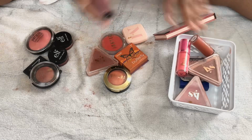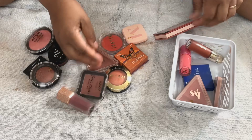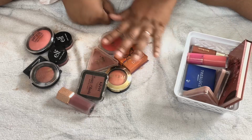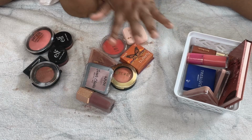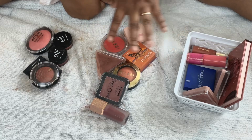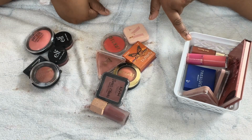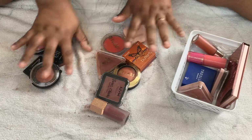Oh, wait, this one is also going in here. And this one's also going in here. There we go. Don't know how they ended up over here. But these ones I'm going to keep trying and testing out and see if by chance I change my mind. Maybe they'll gravitate towards this pile, or maybe this pile. I don't know. These ones for sure are staying all day, every day. These are in my Holy Grail. It feels so good to get rid of things.